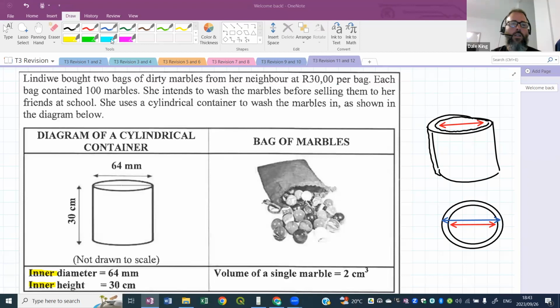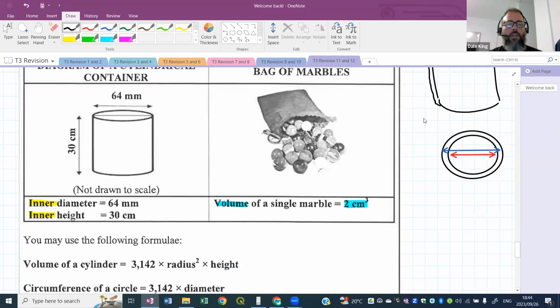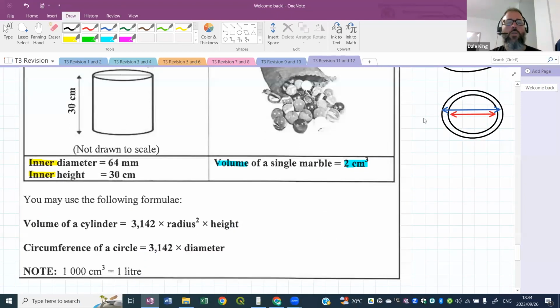On the right-hand side here, the volume of a single marble is 2 cubic centimeters. Interesting. Let's see what questions they are talking about here. Oh, there's more. You may use the following formula when you answer this question: volume of a cylinder. If they're giving it to you, they're expecting you to use it often. They also give you the circumference of a circle is 3.142 times diameter. Just remember that. At the bottom, 1,000 centimeters cubed is 1 liter. There's a conversion. Maybe they want us to use it.